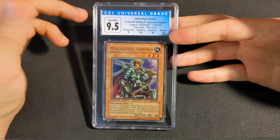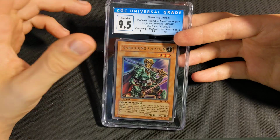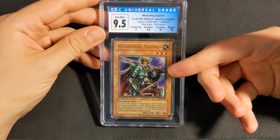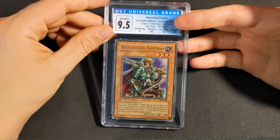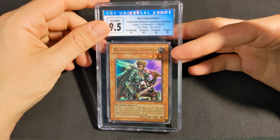All right, one more LOD card. Or actually, I think we still have another one after this. But this is Marauding Captain, ultra rare. This one got a 9.5, and this one I think is fair enough. The centering is probably similar to the Reinforcement of the Army, where on a good day it could squeak a PSA 10, but I'd rather just play it safe and get this kind of grade from CGC than risk getting a PSA 9.